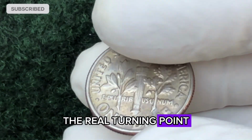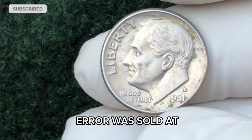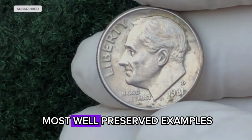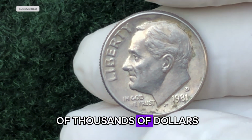The real turning point for this coin came when the 1981 dime with the cracked die error was sold at auction for a remarkable price. In recent years, the most well-preserved examples of this rare coin have sold for tens of thousands of dollars.